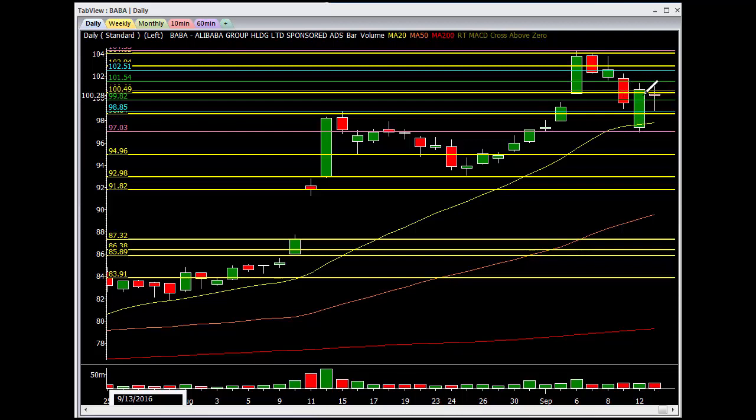Let's see if it closes below this candle on a weekly close, well, on a daily and weekly, but that's what we're going to be watching for on this. Right now we're chopping around sideways.